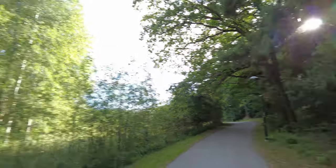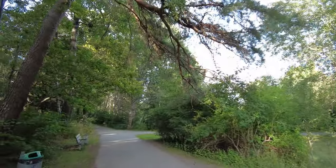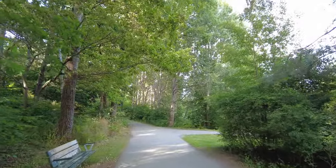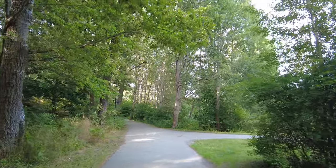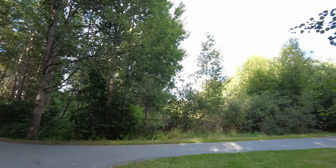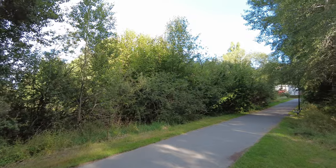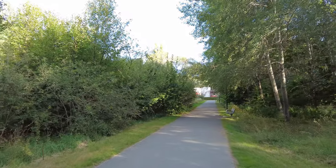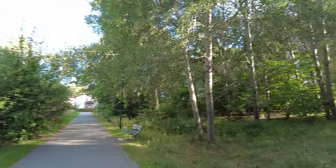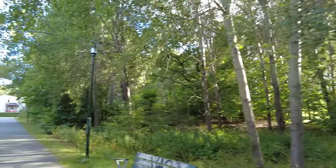Oops, wrong way. This is the right way. I've only walked here once before in my life, so I'm not super familiar with the roads around here.